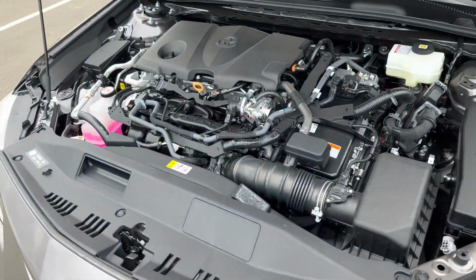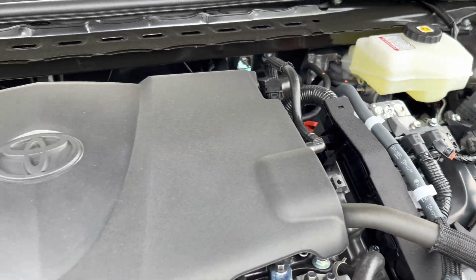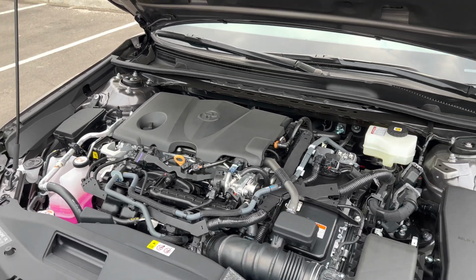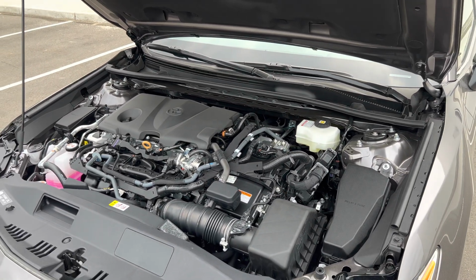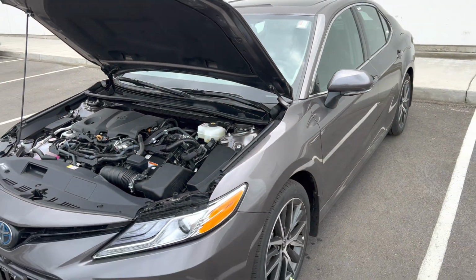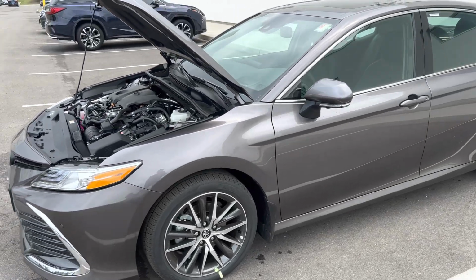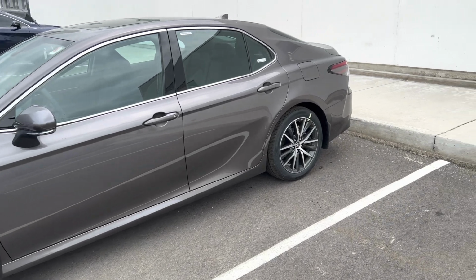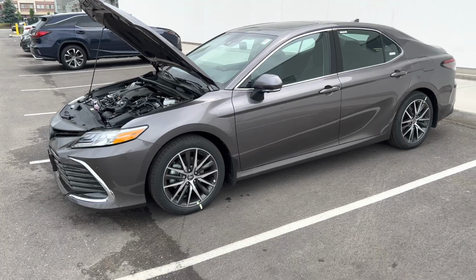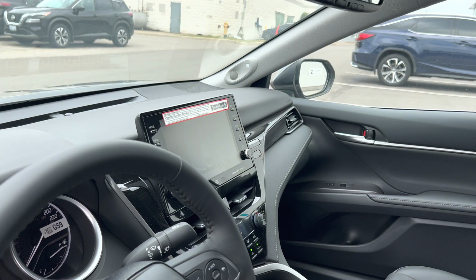All right, under the hood, and yes, the engine is on right now. Power's on this vehicle, guys. Don't you love the hybrid system from Toyota? It's a 2.5 liter 4-cylinder engine, putting out 208 horsepower. It's got a 49 liter gas tank, which gives you about 5.1 liters per 100 kilometers combined city and highway. That translates to about 55 miles per gallon, guys. Not bad at all.